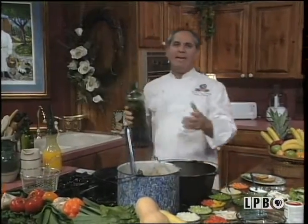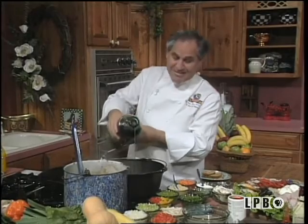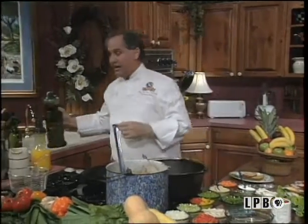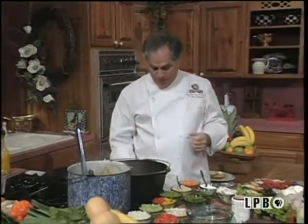Now in my cast iron pot, I'm going to put a little bit of olive oil. This comes from the Spanish as well as the Italians here in Louisiana. Great olive oil. So it would have found its way with the Creole settlement up to that part of the world we call Natchitoches in North Louisiana.